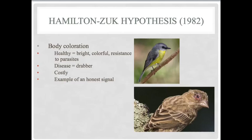Drabber colored males typically carried a disease like endoparasite infection. Now, coloration is costly, which is why this can't be considered a dishonest signal. And this concludes the topic of good genes and female choice.